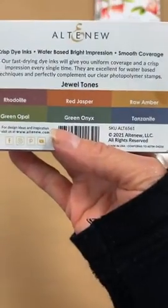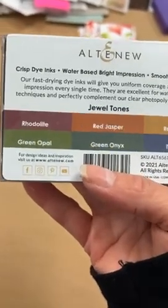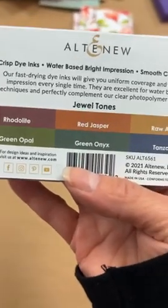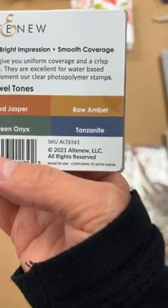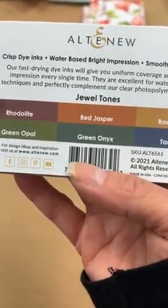Et voilà le jewel tones. So this gives you rhodolite. That's not a color I'm familiar with. Green opal, green onyx, red jasper, raw amber, and tanzanite. Smooth coverage, water-based, crisp dye inks. They're probably non-toxic if you do want to lick them.